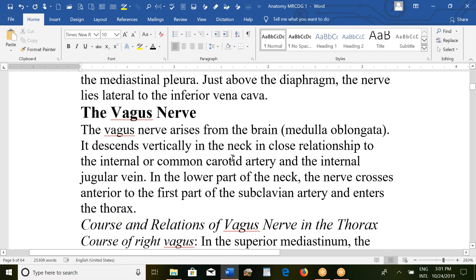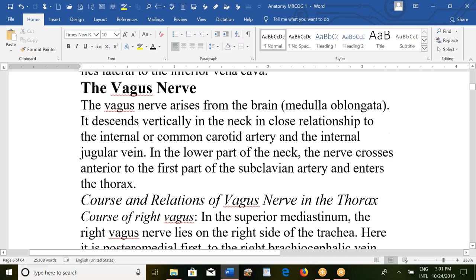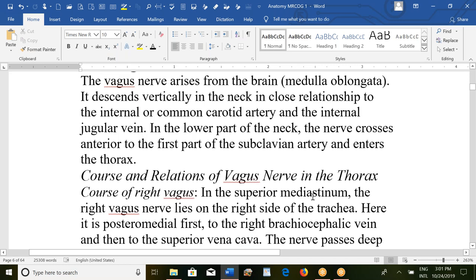It descends vertically in the neck in close relationship to the internal or common carotid artery and the internal jugular vein. In the lower part of the neck, the nerve crosses anterior to the first part of the subclavian artery and enters the thorax. So the course and relations of the vagus nerve are very important. In the thorax, the course of the right vagus is slightly different from that of the left one. It lies in the superior mediastinum.